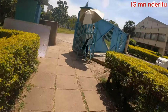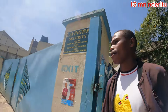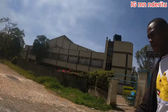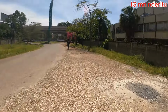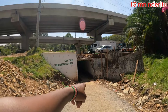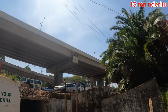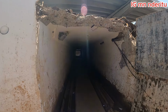So we have a lot of gates over here, many different gates, guys. You can see the expressway. There is a lot of jam today. I think families are going out. Also, this is a tunnel over here, so that you can cross to the other side. This is the highway, this is the expressway now, and you are going to use this tunnel so that you can cross to the other side.